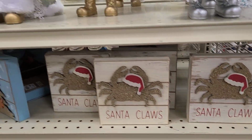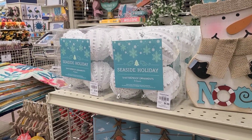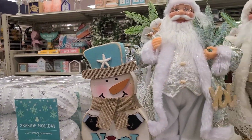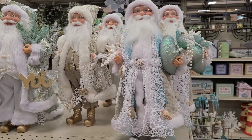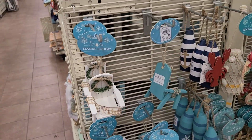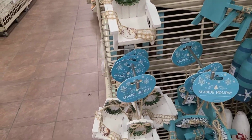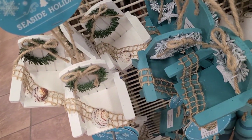So like I said, again, they put this stuff out, which was out from last year, and I don't know if they got a new manager in this particular store in Brick, but the way everything was laid out was absolutely horrible. Absolutely horrible.